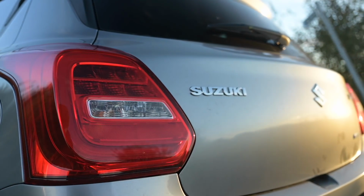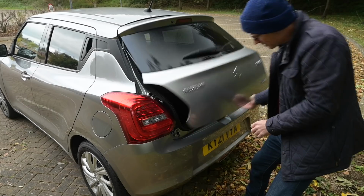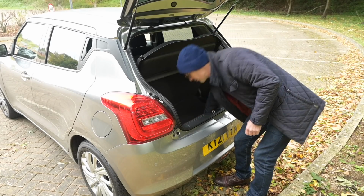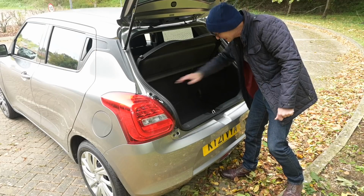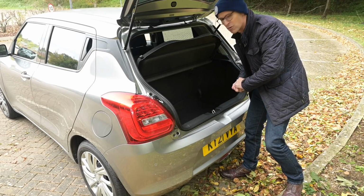Big solid backlights, the boot area juts out like a tiny bootle area. Inside there we have got a reasonably good boot area. The drop down from the lip to the floor is fairly considerable. It's quite a lot in fact. But back here in the Booty McBooterson we've got 265 litres of space, which is more than respectable enough for a car of this size.